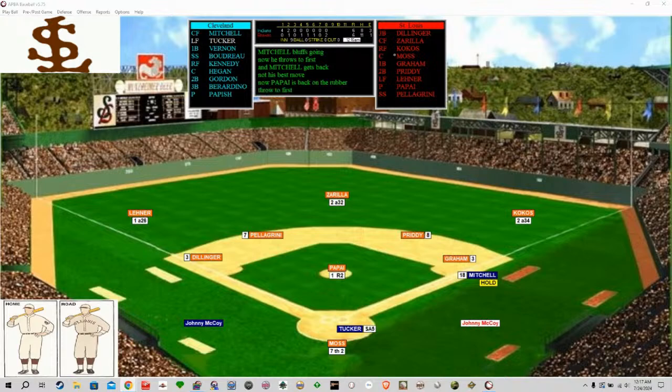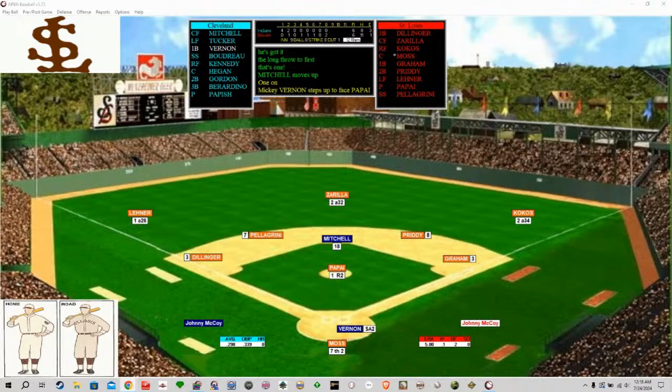Now Pepe is back on the rubber. Throw to first. Safe. He dives back in. Good move. He almost had him. Pepe gets the ball back. Now he's set again. Quick move to the plate. Grounded deep into the hole. Pellegrini is over. He's got it. The long throw to first. That's one. Mitchell moves up. One on.